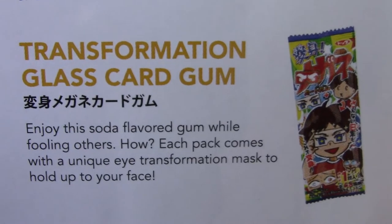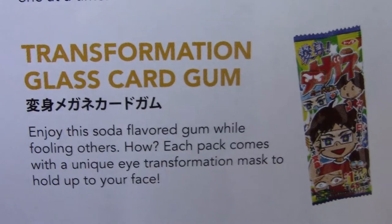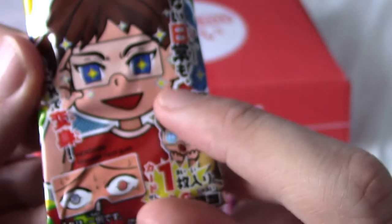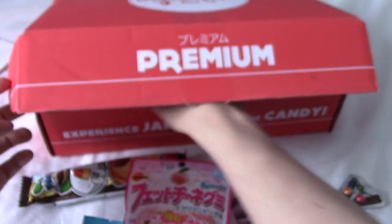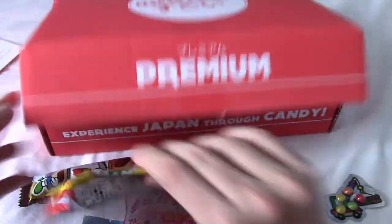This is Transformation Glass Card Gum. It's a pack of gum that you can fool your friends with because you can hold it up in front of your eyes and it'll make you look like an anime character. Unfortunately, I don't think this is going to make me look like an anime character, but I'm going to keep this to the side. Once we've looked at all this, I'm going to open this up because that is thoroughly interesting. Let's grab the next one.